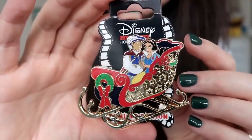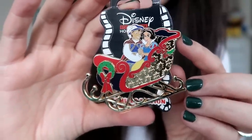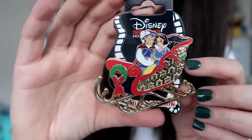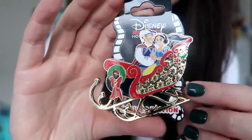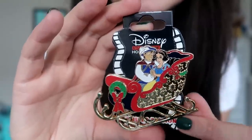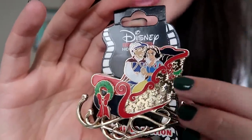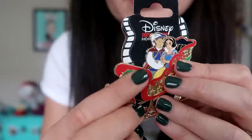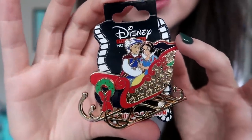Oh my goodness, I just love this one. So we have Snow White and her prince cuddled in a Christmas sleigh. There was a whole series of these maybe a couple years ago. I know there's a Belle and Beast one that I also really want, but they're basically in this beautiful sleigh. It's kind of got the little sculpted, what do you call these, like runners? I don't know, maybe it's the sleigh part of the sleigh, at the bottom. And there's some beautiful textured kind of Christmassy snowflake patterns in gold on the side. You've got a pin-on-pin wreath in the front. Really pretty pin, obviously very Christmassy, very holiday-ish.